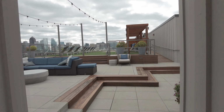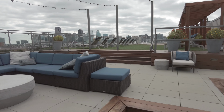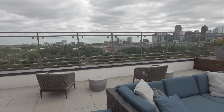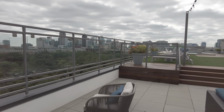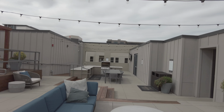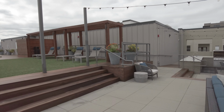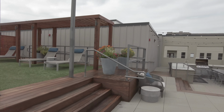And then, wow, okay, here we are at the top. And I must say, I'm quite impressed with this. It just is, especially for being in Uptown. Uptown doesn't typically have terrace pools like this, and they don't have terrace pools just generally in Uptown. So this is a very well done pool. Let's explore a little bit of it.